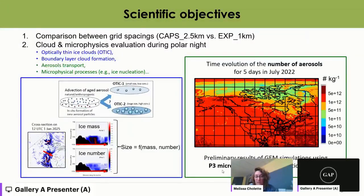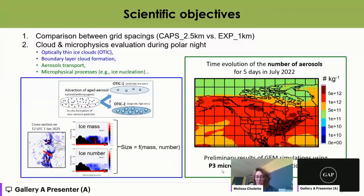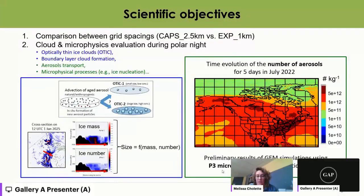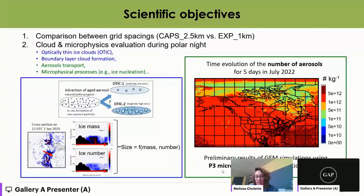First, we could take a look at the optically thin ice clouds, which can be of two kinds, small sizes or large sizes, and that also depends on the different concentrations of particles in the clouds. Of course, these properties of clouds depend on the mass and the number as well. So the size, mass, and number are related. That will be something to be discussed, whether we want to output all three of them, or just the size, and so on. We could also study boundary layer cloud formation, aerosol transport, and some microphysical processes, as Alexi mentioned.